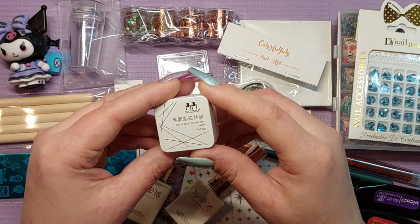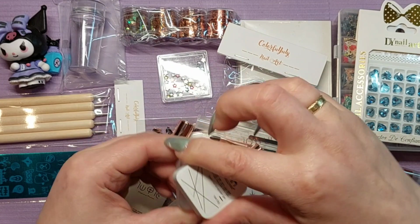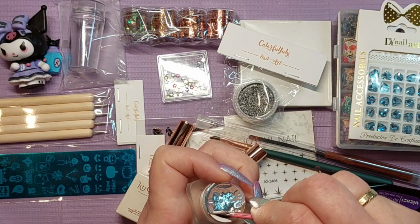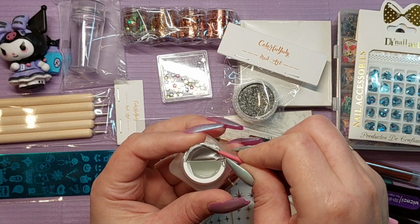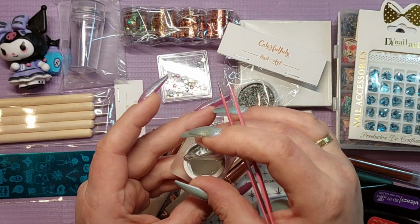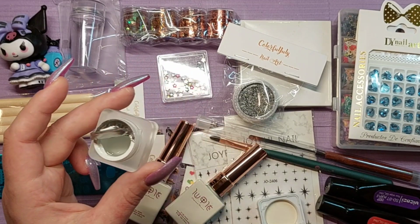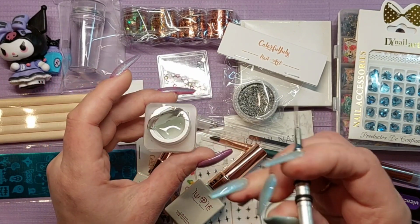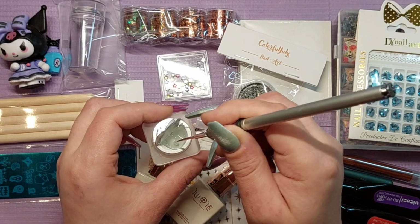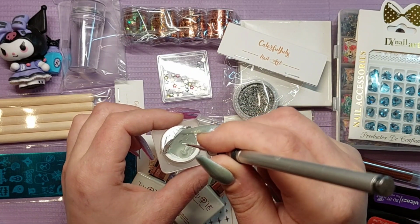Fun. Then we have a pot here, semi-solid spider gel. Semi-solid spider gel. Okay, this is interesting. It is a clear spider gel. Seriously? I've been looking for that. I don't know how long I've been looking for a clear spider gel. That is so cool. Oh yeah, it is a spider gel.